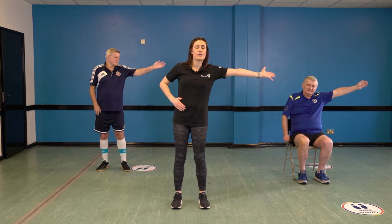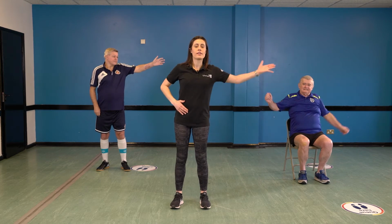And Alex showing you how you can do the same exercises sitting down. If you're sitting in that chair, make sure you've got your feet flat on the floor, tucking the tummies in tight, sitting up nice and tall. Think about the balance if you're standing, and just make sure you've got something to hold on to if you need to. Okay, let's make this the last one.